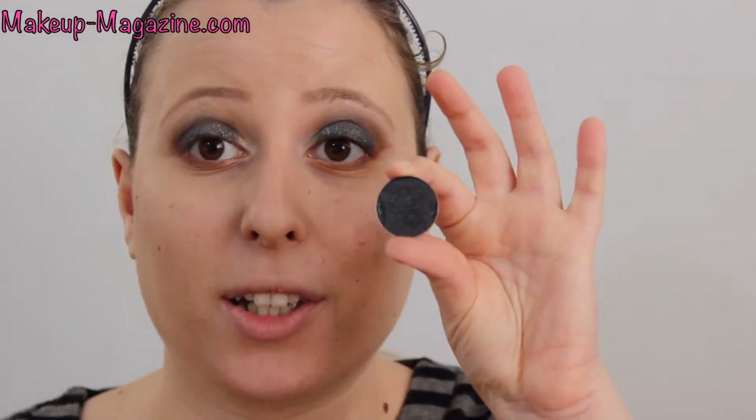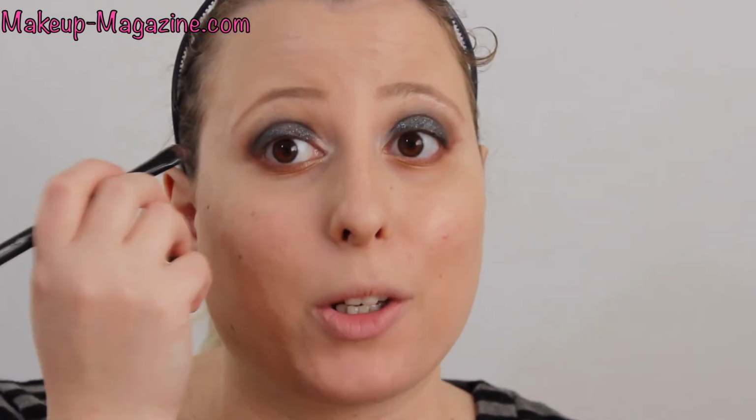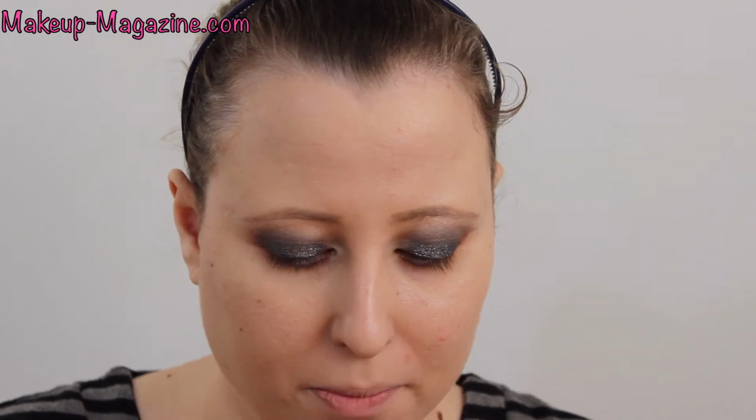And finally, with the same smudger brush, I'm going to take a little bit of MAC's Black Tide, which I don't think the camera transfers, but if you're not familiar with this shade, it's just a black eyeshadow with some silver sparkle in it. So I'm going to take just a little bit of this color and smudge it all around my eye on both my upper and lower lash line and create a little bit of a smoked out cat eye effect.